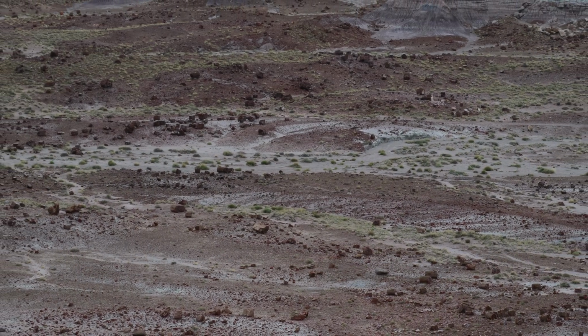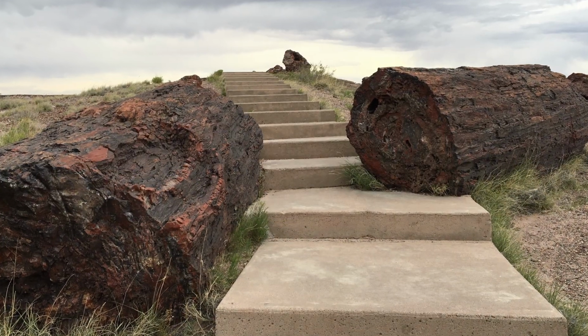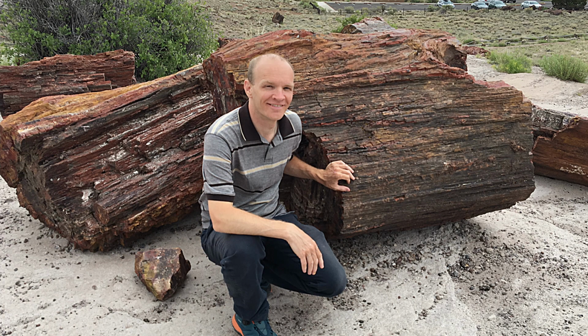Thousands of these ancient trees are scattered across the desert here. They still look exactly like trees, but are now made of colorful rock. And unlike a lot of national park features, these you can go right up to and even sit on.